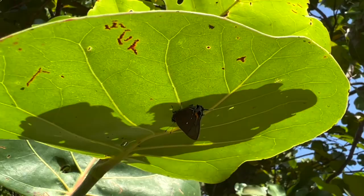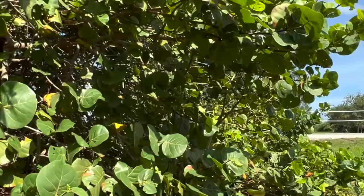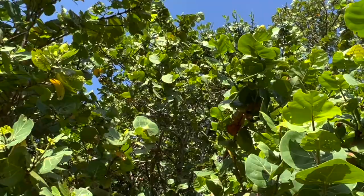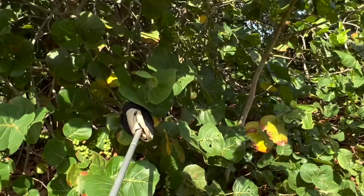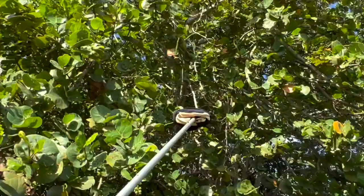But that is not what we're looking for, guys. Come on. Let's see if I can get something to fly up here. Nothing. Another hairstreak.